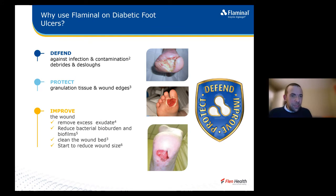In terms of improving the wound, Flaminal removes excess levels of exudate. As we know, there is an optimal moisture level for wound healing. If the wound is too dry, it is not going to heal, and if the wound is too wet, it is not going to heal either. So Flaminal gives you a step up and step down in exudate levels in order to get that optimal moisture level for wound healing.